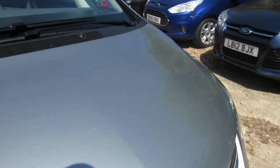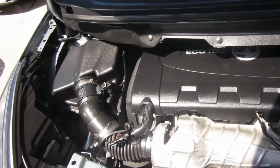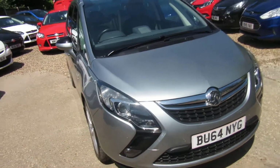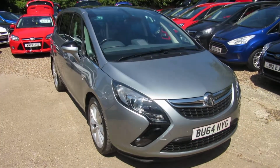Okay. Look under the bonnet, here we have it, 2 litre diesel engine. So quick recap, 2014 registered 2 litre diesel Vauxhall Zafira Elite.